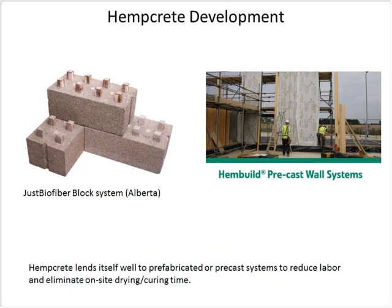So yeah, I think for hempcrete to have a real impact on the market, various forms of prefabricating it will be important. And I'm really excited by the block system on the left there. It's called Just Biofiber. They're in Alberta, Canada, and they're a startup. So this is going to be their first year of production. We're going to be hopefully using some of their blocks on a project we're doing. And I think the brilliant part about their system is those embedded 2x2s are also the structure. So that's not a block that you have to frame into your wall. It's stacked, and you're getting the structure and insulation all in one.